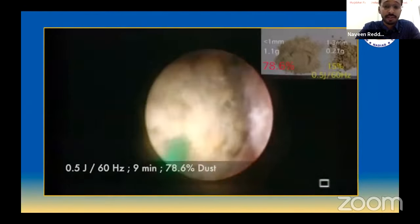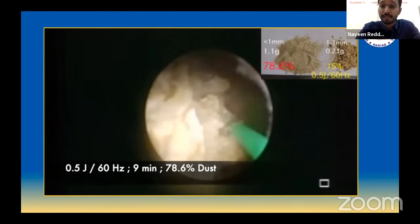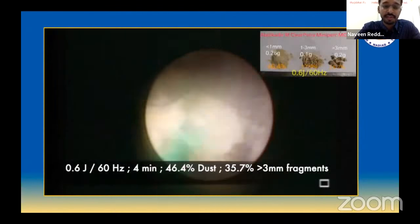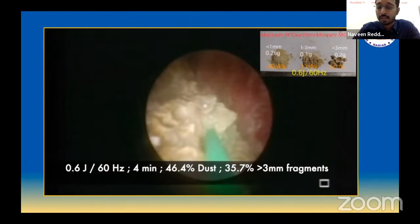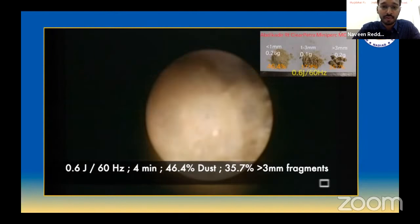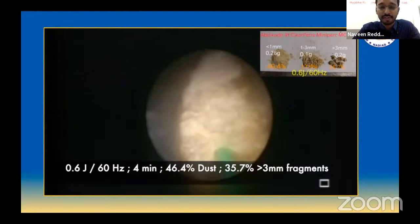Similarly, we increased the frequency to 60 hertz, and we could see 78.6% to be completely dust. Then we increased the energy setting to 0.6 joules and 60 hertz, by which time the stone was small enough that it was breaking down into larger fragments. As the larger fragments were being formed, the nephroscope was withdrawn so that the small stone fragments would get suctioned out from the oblique side port.